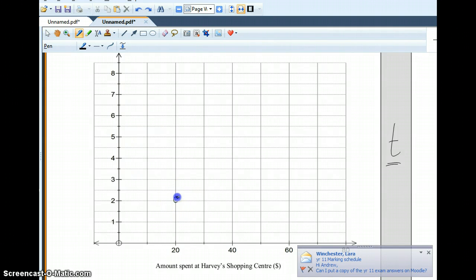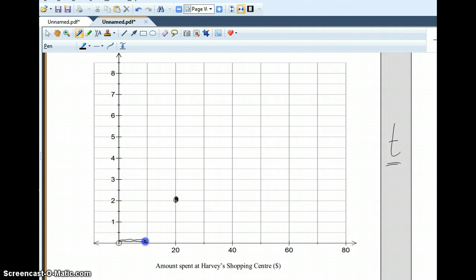Okay, right. So we're talking about Pam's loyalty system, and remember, she doesn't get any points until she's spent $20. So if you had drawn a line up here, what you're effectively saying is that at $10, she's getting, say, 1 point. No. At $20, she doesn't get any points until she's spent $20. So let me just undo that line because it's wrong. Okay. Here we go. At $20, you get 2 points. So that's that plot there. But before $20, you get nothing.